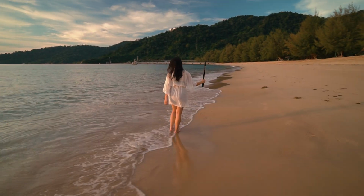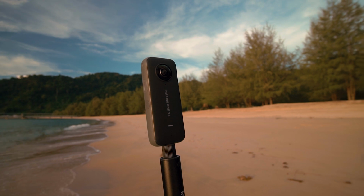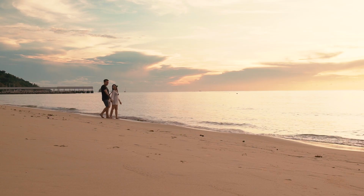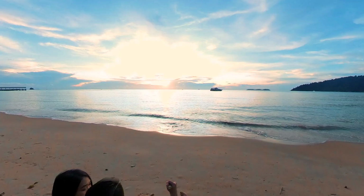So far, I really enjoyed using the Insta360 1x2 camera. It's really easy to use, very convenient, easy to carry around, and it's almost like bringing a third person along with you to help us film ourselves in action.